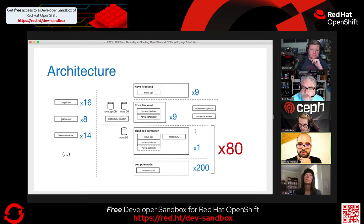And then we have the cells themselves. They are very, very simple. They have the control plane, again isolated, and then all the compute nodes. This represents that we have one control plane, or only one server acting as a control plane, for around 200 compute nodes. And in total, we have around 80 cells.